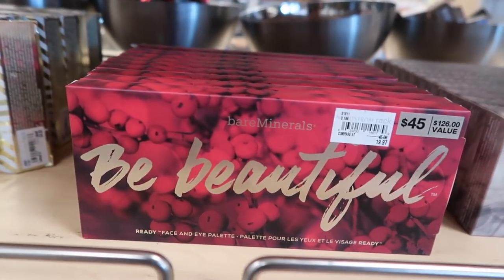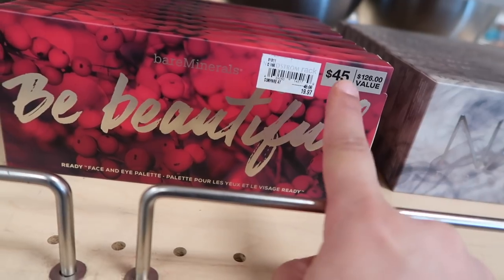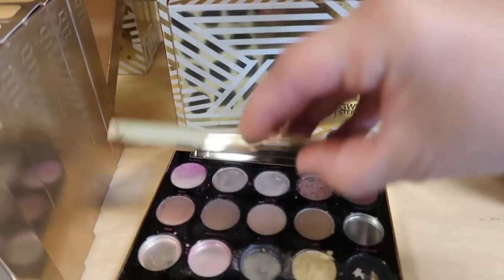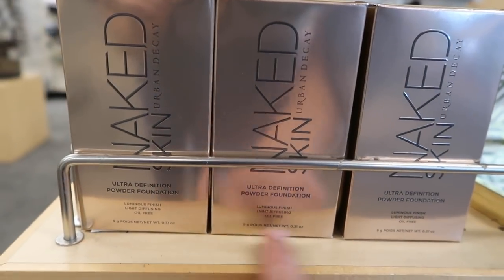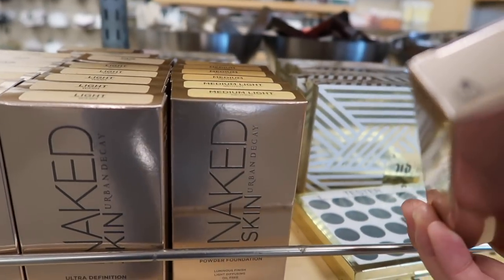They have this Barbados Be Beautiful eye palette for a price of $125. Obviously it was $45 at the store, but it's like $10.87 here. It was $40. They have a tester, but this one's always broken. I already know it. Ooh, they have Naked Skin powder foundations, fair, light, and medium light, and then medium. And these are again $17.87.